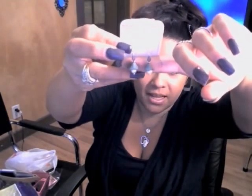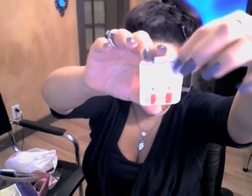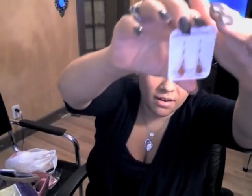I found these earrings that are like flowers. These red ones right here. This tulip-looking flower earrings as well. And what else did I get there? I think that's all.